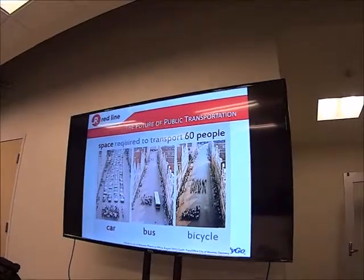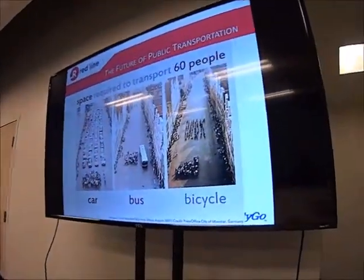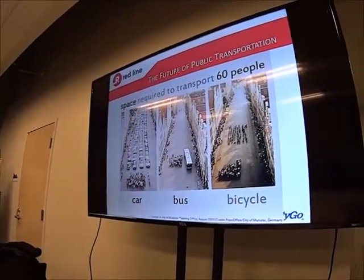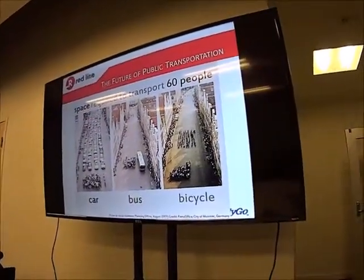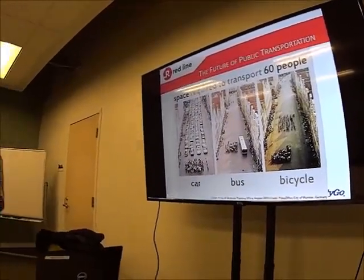With this investment in public transportation, we have autonomous vehicles and all these other things that are coming. Won't it make public transportation irrelevant? Well, maybe. No, probably not. Really what that comes down to is, especially in bigger and denser cities, and as Indianapolis continues to grow, this will become a problem. If we look at the space required to transport people, this is really what it gets down to: 60 people on bicycles versus the space they take up on a bus versus everyone in their own vehicle driving by themselves. There's a big space difference here.